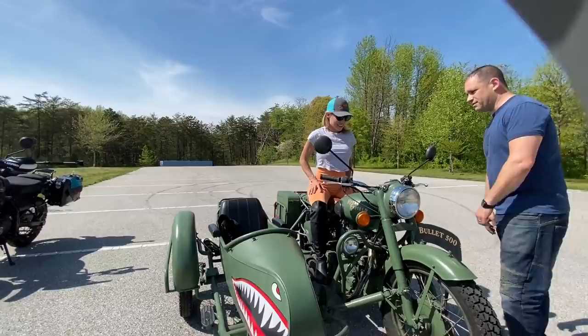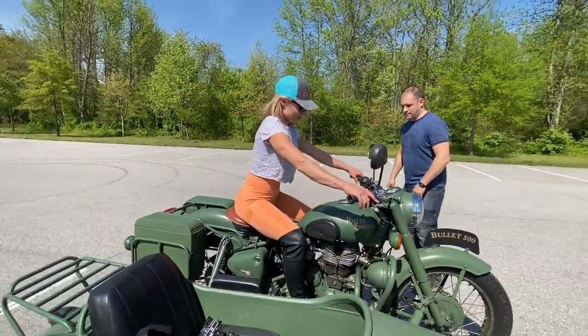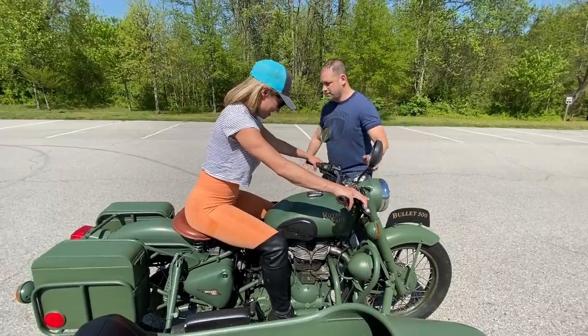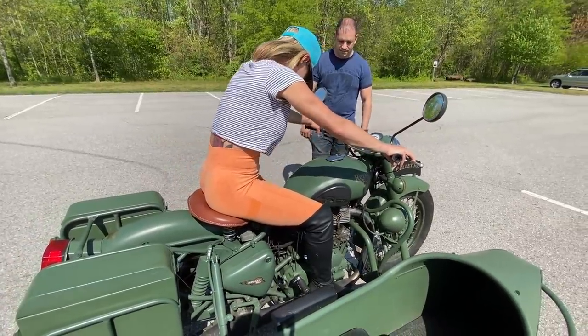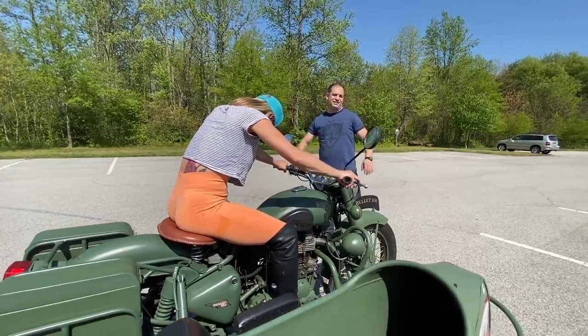So to start it, there are two ways to do it. First is just turn it on, and you're in neutral. Actually, you've got to turn the key on first. This way? Yep. There you go. Neutral. The starter's actually down here by your leg. It's that button right there. You can just push it down, and it'll start. That's the first way. The other way is kickstart, which is more of an advanced technique.